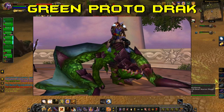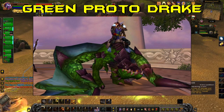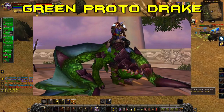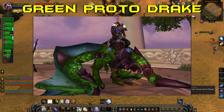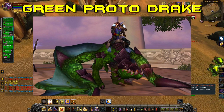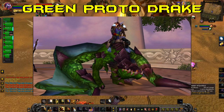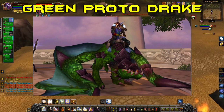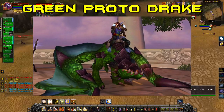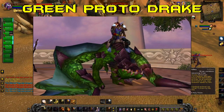Number 3 on our list is the Green Proto Drake, and this can be obtained by becoming revered with the Oracles, who then sell it at their reputation vendor. Basically, you buy the mysterious egg, and then within 3 days you have a 6% chance of getting this mount from the cracked egg after it has cracked, obviously. So this mount is relatively easy to do as long as you can play the waiting game.